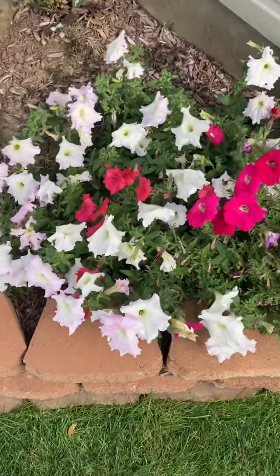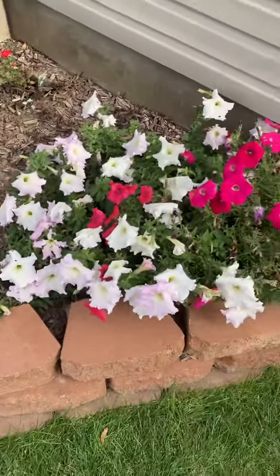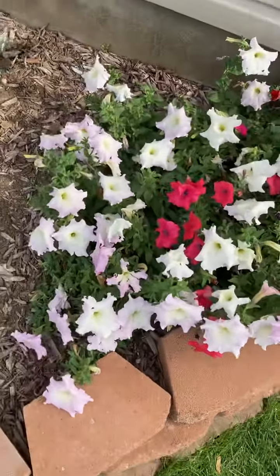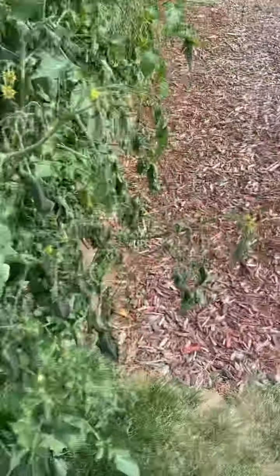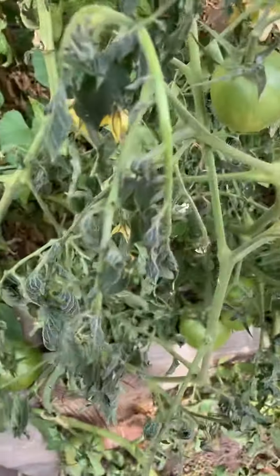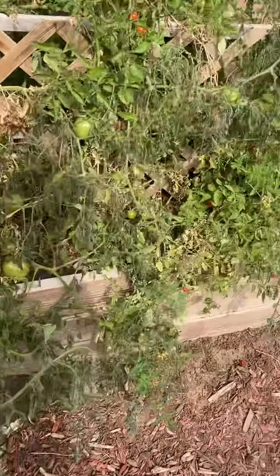Here's the petunias, which probably aren't going to bloom too much anymore, but they're still doing good. They got super big. Because they're perennials, I think they'll come back next year bigger. They're really good plants, all those petunia flowers. And then here's the tomatoes. The leaves I noticed are all of a sudden wilty. It's probably because of the cold. You can see a lot of tomatoes that aren't ready.